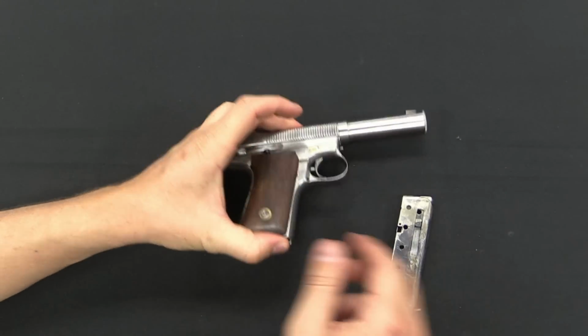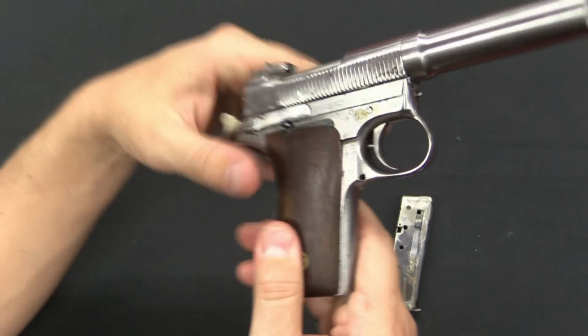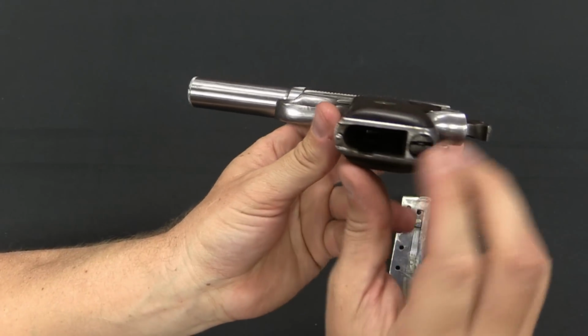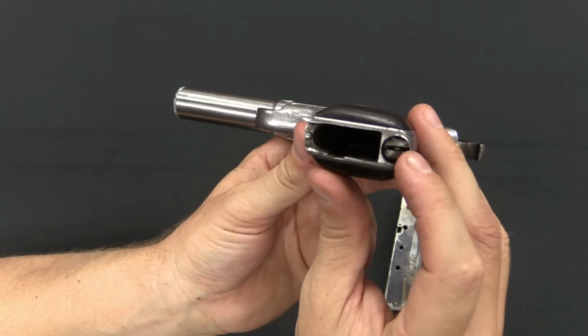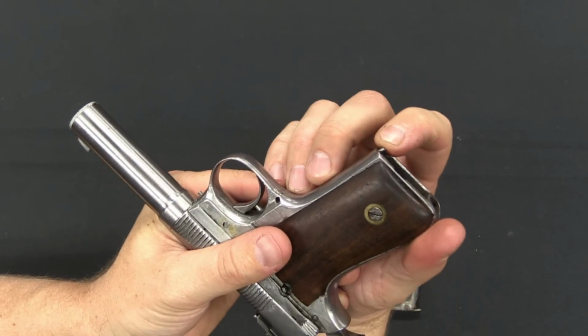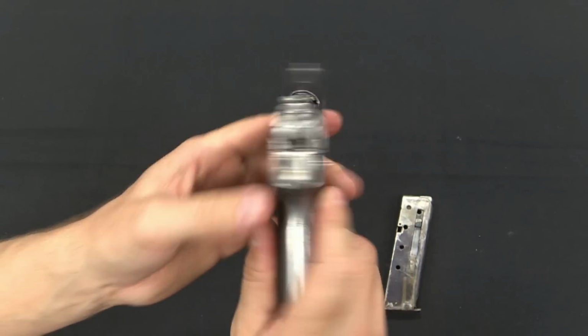So with that in mind, let's go back to the pistol. You may notice that there is no magazine catch. There's no magazine release anywhere on here. There isn't a heel release. That presumably is one of the mainspring held in there. We've got this little plunger, and it's spring-loaded. That's what kicks the magazine out when it's empty, but there's no way to manually release a magazine.